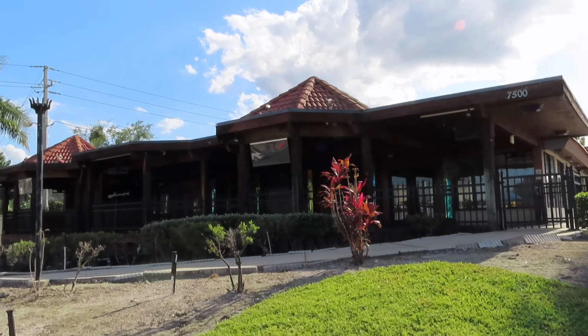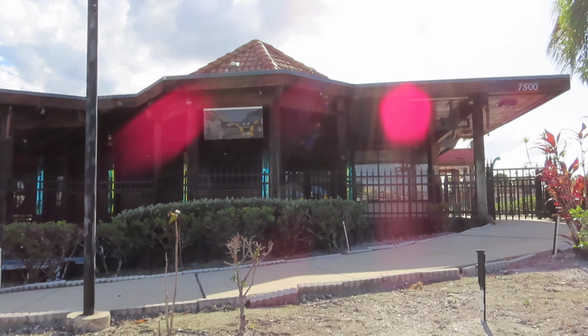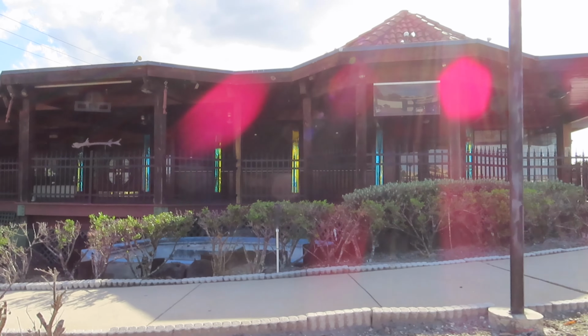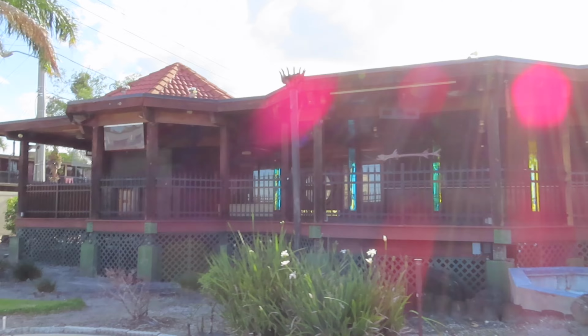Yeah, this is the one we went to. We sat outside. Looks like it isn't open now. Looks like it isn't even a bar anymore, like it shut down. Yeah, we sat out there and had some cocktails. It was a nice bar, yeah.